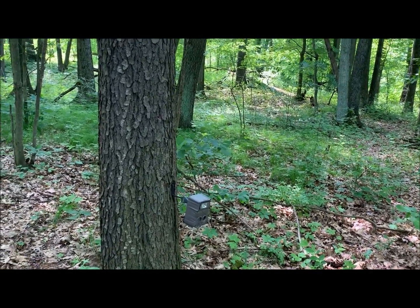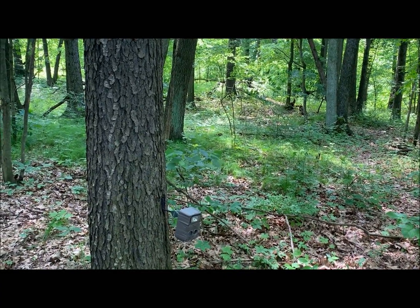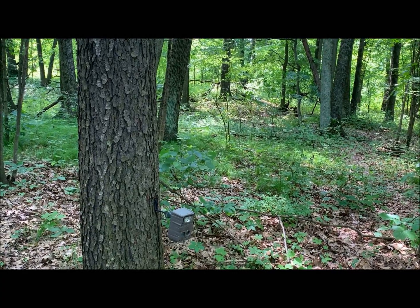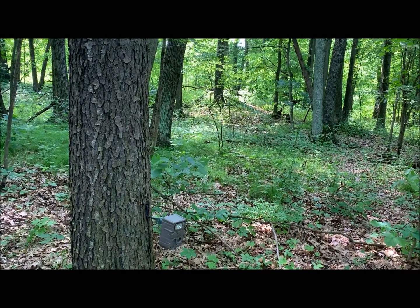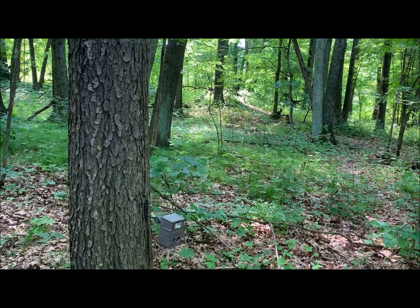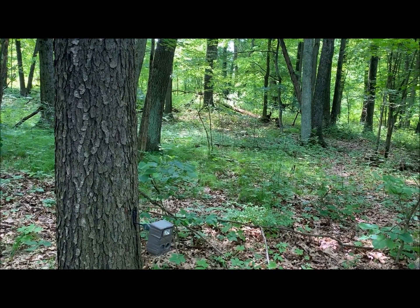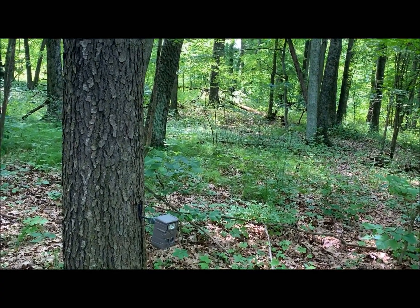Battery life is the other thing. I think that in the beginning, a lot of people jumped on this and they said the battery life is horrible. When you're talking about a Browning or a Stealth Cam or a Spypoint, you're going to get a year on a set of AA batteries, and you're dumping four D cells in these Cuddelink cameras, and double A's for the J series, and you're only getting maybe a month and a half out of a set of batteries, maybe 2 months, depending on the amount of images you have, how often you're taking pictures.